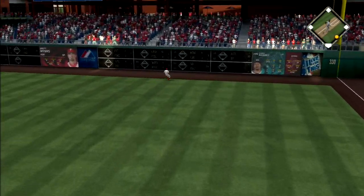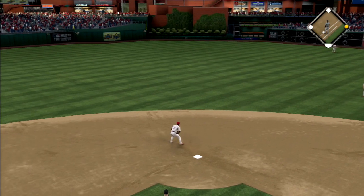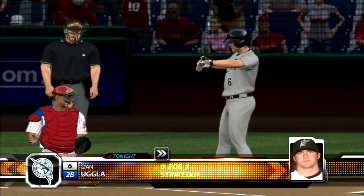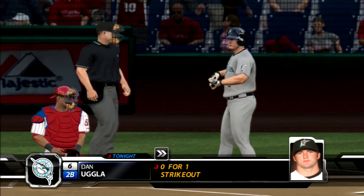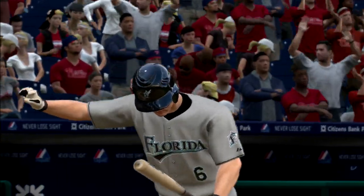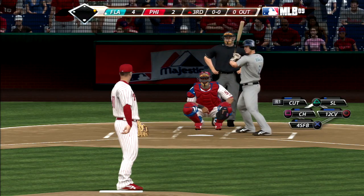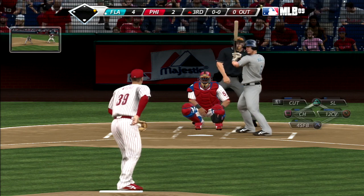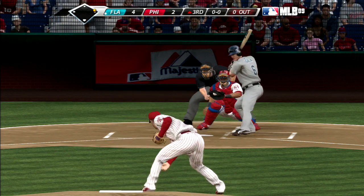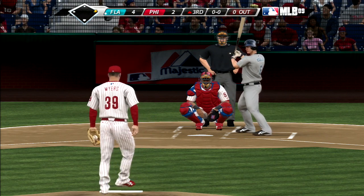Opposite field power here as this fastball is taken high and deep to right. But that'll be off the right field wall. Dan Uggla will try it again. Set down on strikes his first time. Runner at first, Manny, the pitch. And that's inside for a ball, 1-0. And this third inning starting out about as poorly as the second inning did.